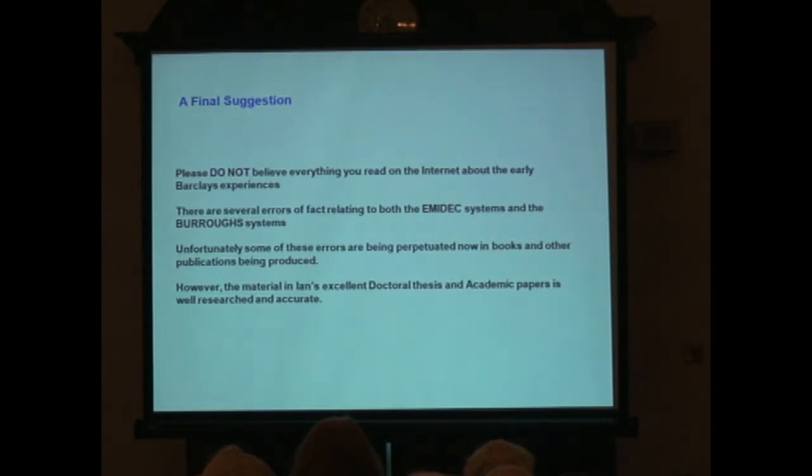I got it somewhere. Can't find it there. Might be down here. He did produce this little advert in our pensioners magazine, and some of us got in touch with him. And I think some might say the rest is history. His doctoral thesis and academic papers are incredibly well researched. And they're well worth looking at, particularly the latest one on being ahead of its time in the Burroughs system.